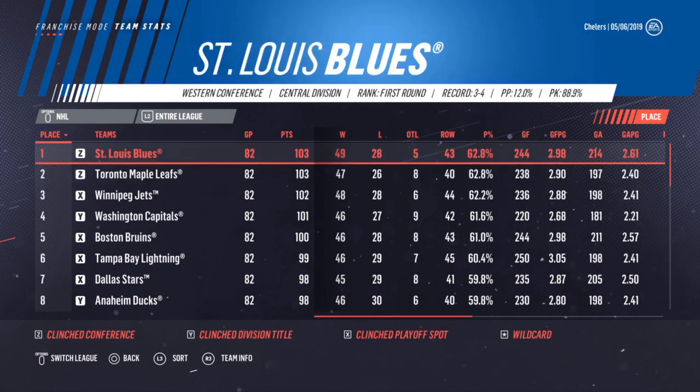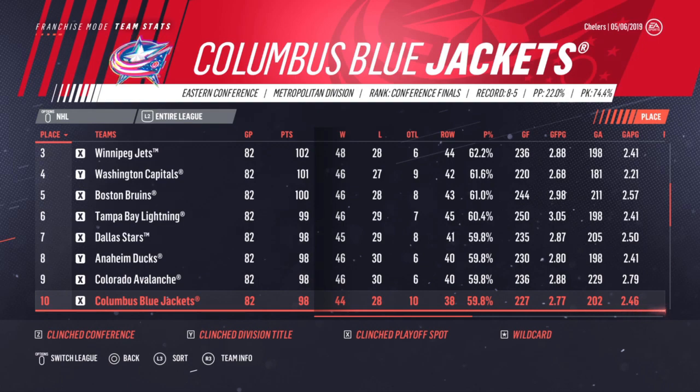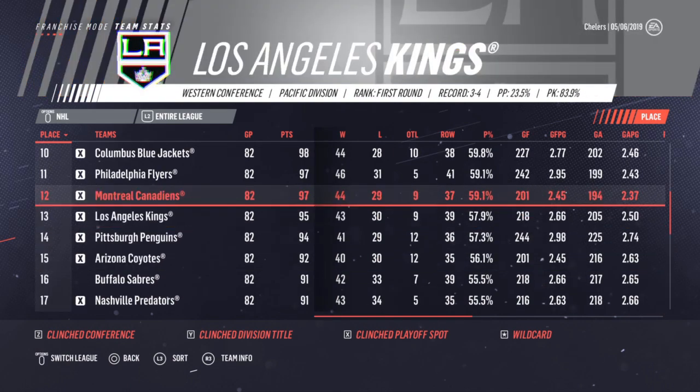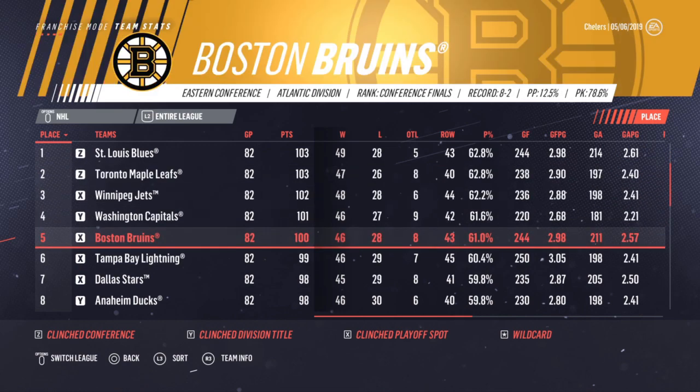Nashville. So yeah, look, St. Louis, Toronto, Winnipeg, Washington, all eliminated. So then it's us, Colorado, Columbus, and Nashville is 17th. Alright, so Nashville has the worst seeding. So yeah, we have home advantage the whole way through now. For the next 2 rounds, if we make it to the finals, we have home ice advantage. Beautiful. Our offense is coming alive.